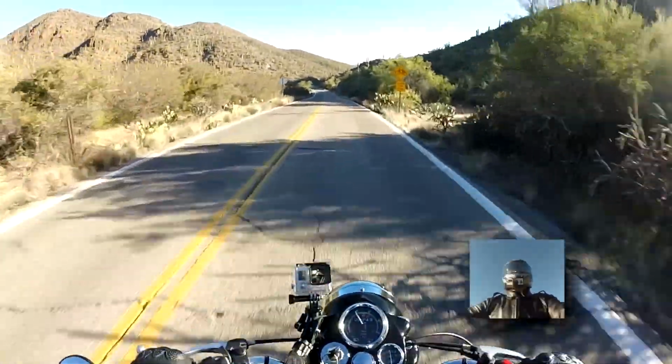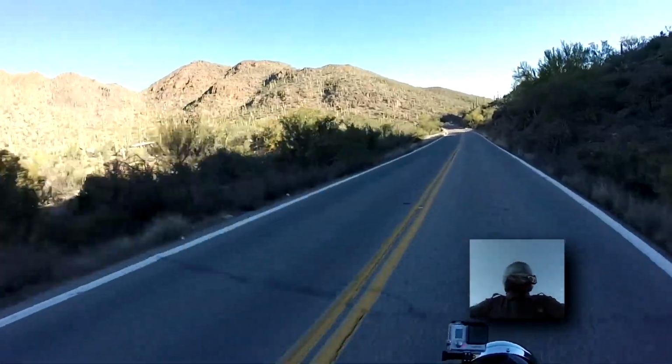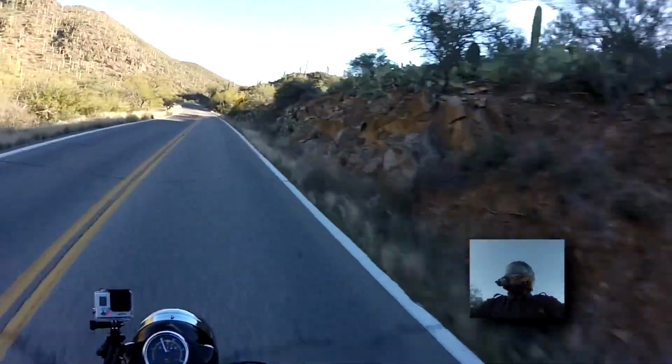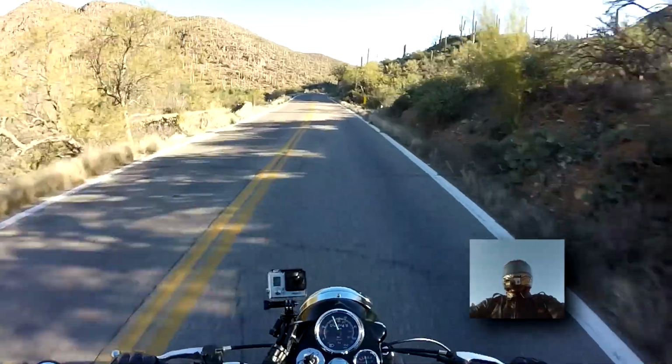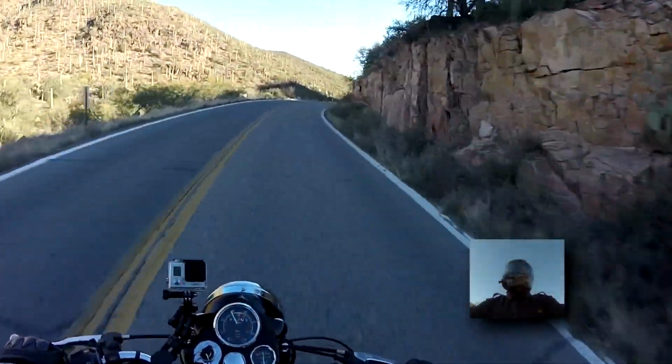I know that a lot of you would like to get on curvy roads like this and really carve them up, but just when there's so much to see, I like just putting. Just pop, right through.